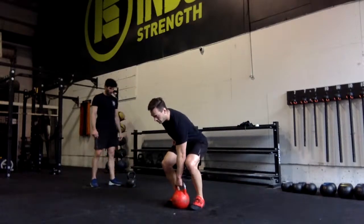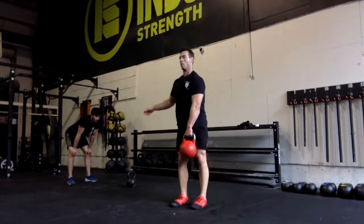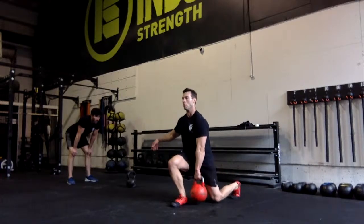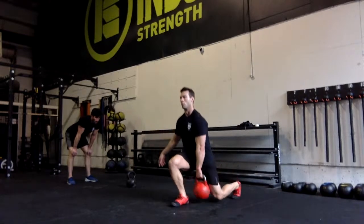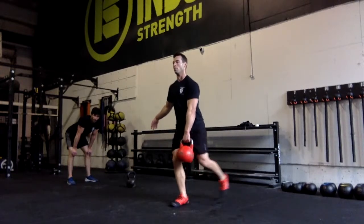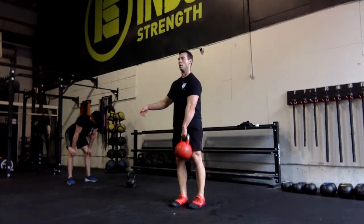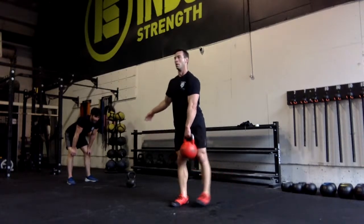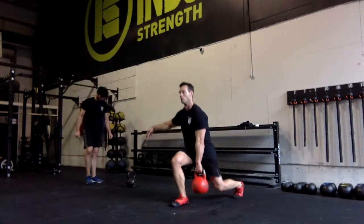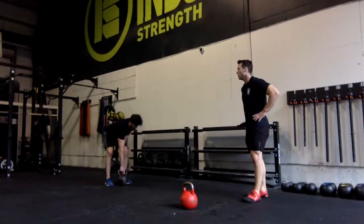Okay, it's our turn to match it. Right foot stays in place, left leg steps. One, two, three, four, five, six, seven, eight, nine, ten.